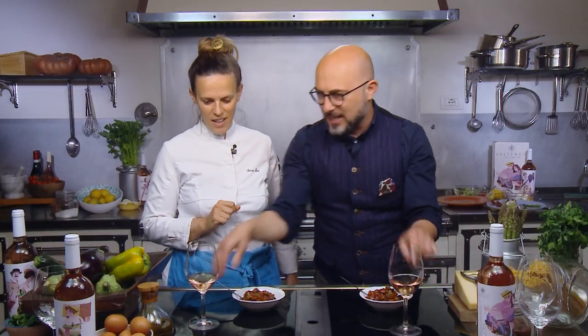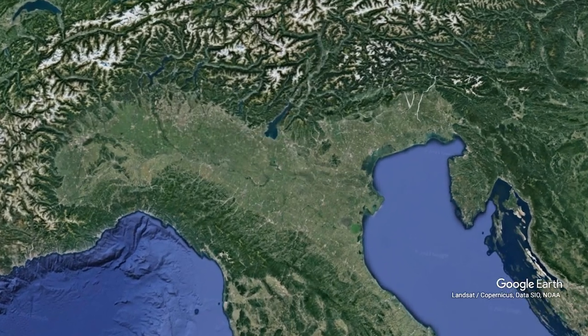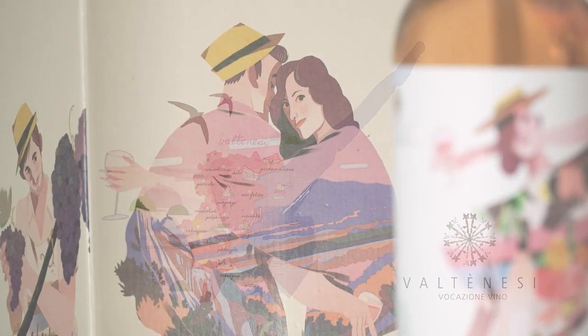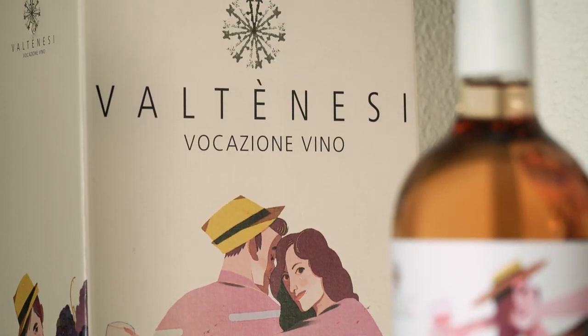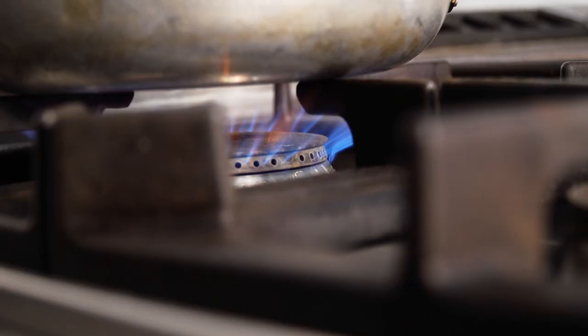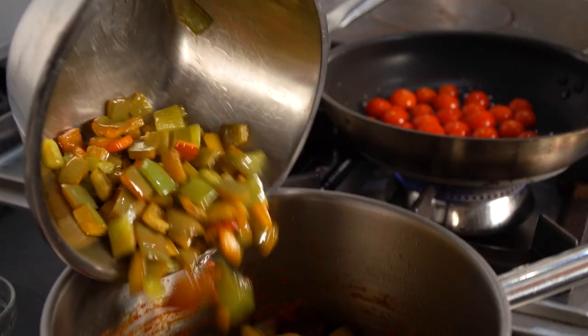But because today I brought you some rosé from Valtenesi, the western shore of the Lake Garda with the Groppello variety, I would like to know, before I can say whether this is gonna be good or not, what is Caponata? How do you make it? It's all a vegetable dish with eggplant, celery, onion, tomato, and pine nuts.